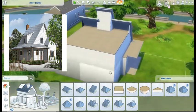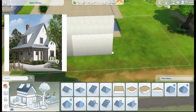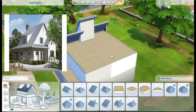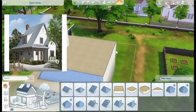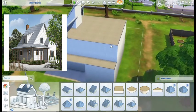As far as this guy goes, there's no wraparound porch on it. So I'm trying to figure out 100% how they did that part. But I will figure it out. No problems. Let's see. Just gotta use my noodle.